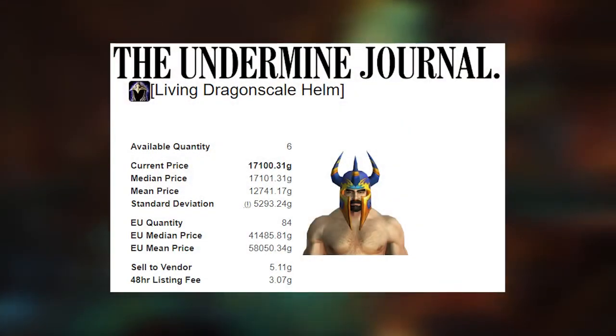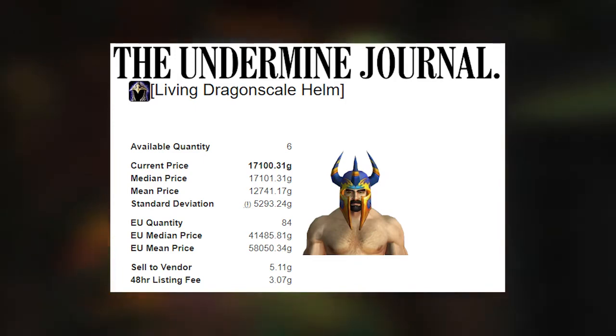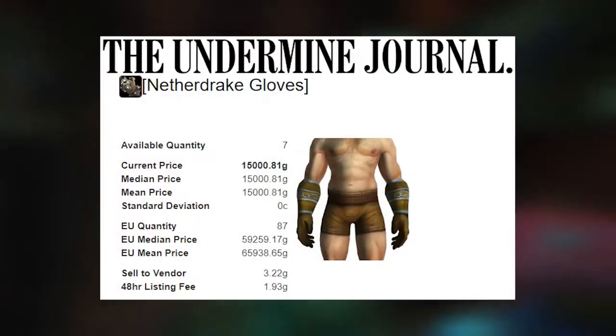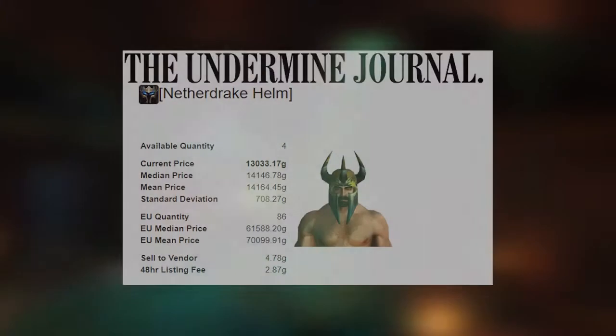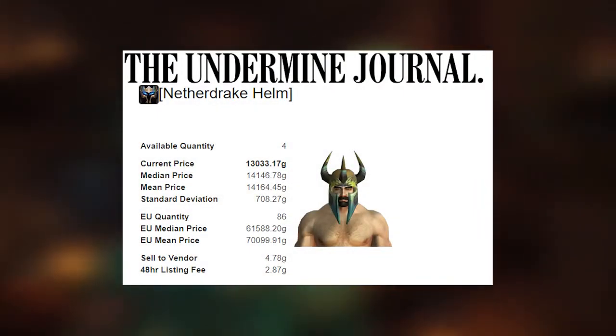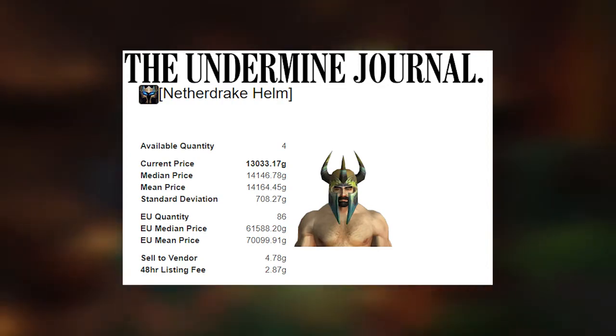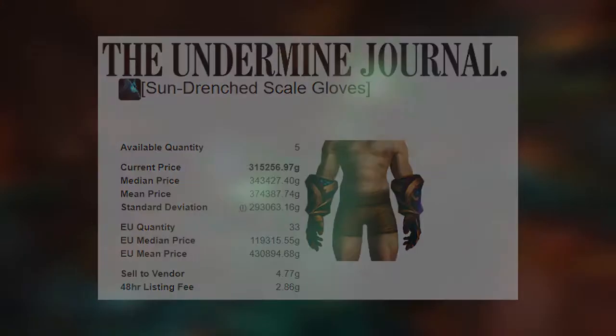Living Dragonscale Helm that requires 28 dragonscales and is worth about 41,000 gold. Then we have Nether Drake Gloves that have the value of almost 60k and they require 24 scales. There is also Nether Drake Helm, and to craft this one you need 28 scales and it is worth 61,000 gold on average. Sun-Drenched Scale Gloves are worth 120,000 gold and they require 16 dragonscales to craft.